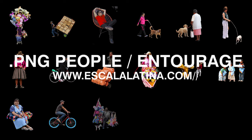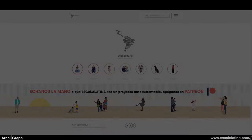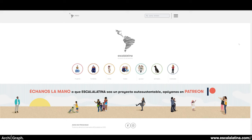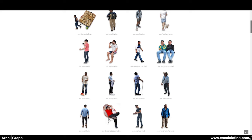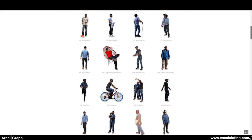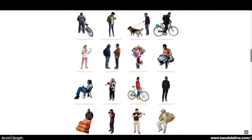Escalatina is a great website for finding entourage or people to put in any of your renders or collages. It's always great to be able to populate your images with some actual people. Escalatina will have some people in here that you're not going to see around in every kind of mainstream render, like the lady with the pink bag and those two dudes in shorts that you see in just about every render near the beach. It's got a bit of cultural diversity as well as age and that kind of thing, which is really good, and I really recommend checking it out.